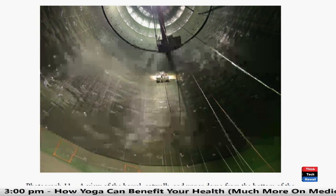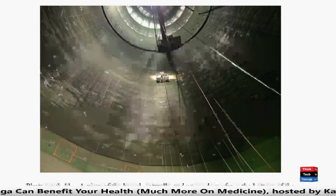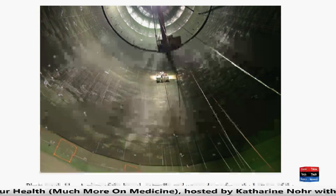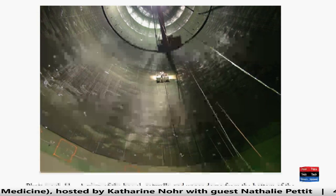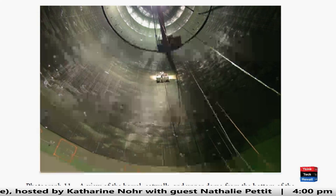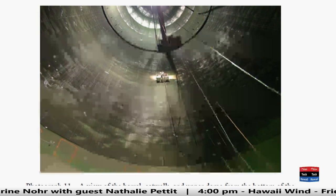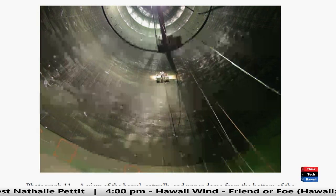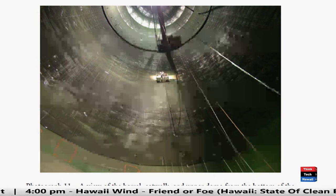So the solution, in which the Navy hasn't done a good job, is maintaining the tanks, repairing the tanks. I mean, they've worked very hard at it. You can see all the white dots in this picture, the orange square in the lower left, those guys in the basket. They're inspecting this whole surface, top to bottom, round and around, finding every point that might leak.